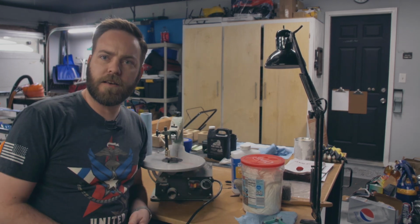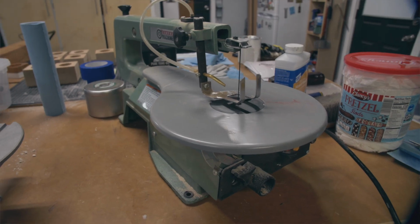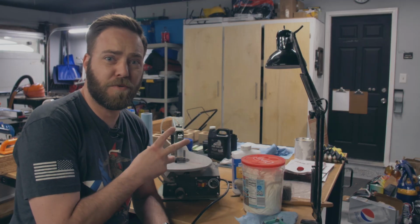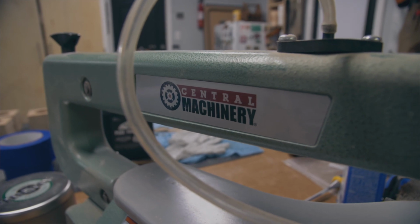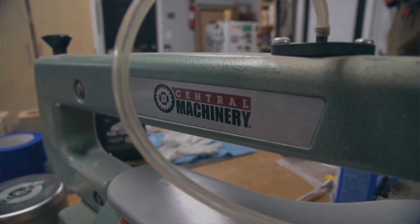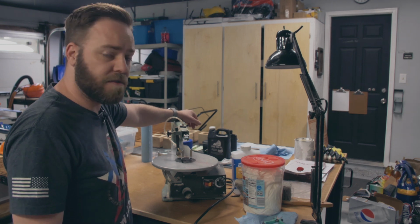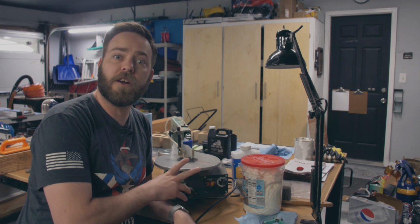I recently, well, relatively recently, maybe in the last couple months, purchased a scroll saw, and I purchased this scroll saw off Facebook Marketplace. This is a Central Machinery scroll saw that you can find new at Harbor Freight. I purchased this for $50 and it was in really good shape, only had been used a few times, and I've been using this to make smaller pieces such as the earrings for my wife.